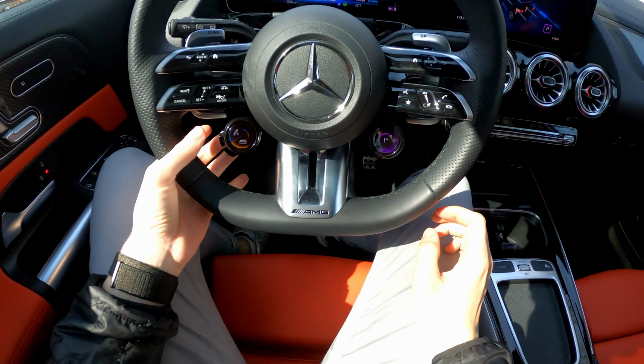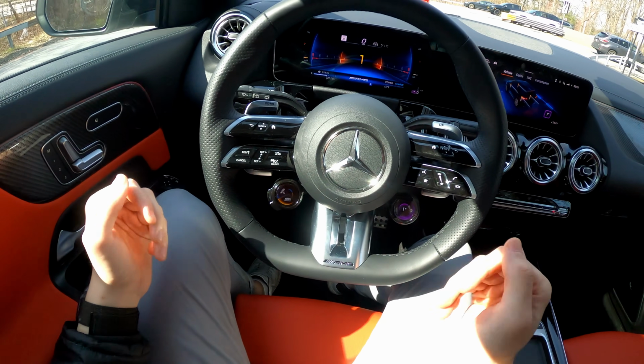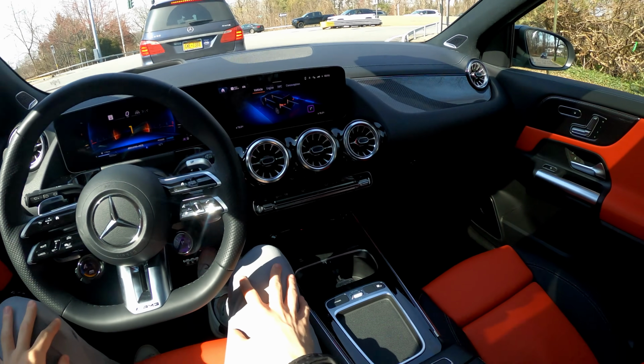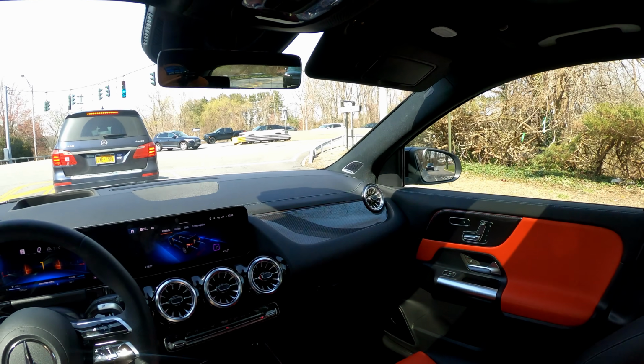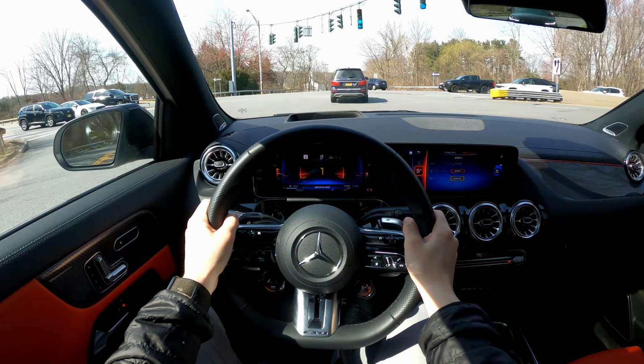And you can also play around. Let's say you're in Sport Plus mode, you can turn your suspension over to comfort because it gets way too stiff, which I'll try to demonstrate in this video here. There's also a lot of fake engine noise. I'm going to pop it into Sport Plus mode now.